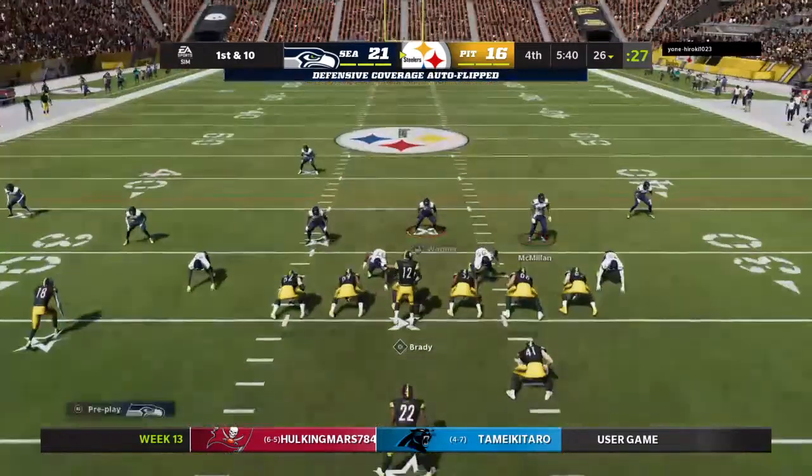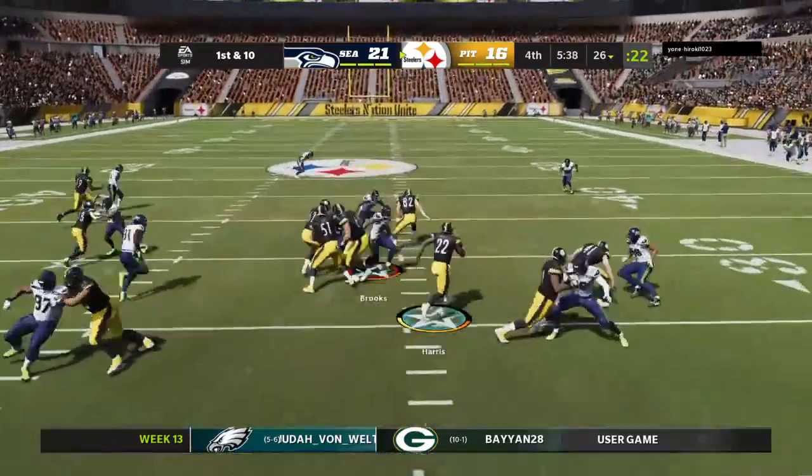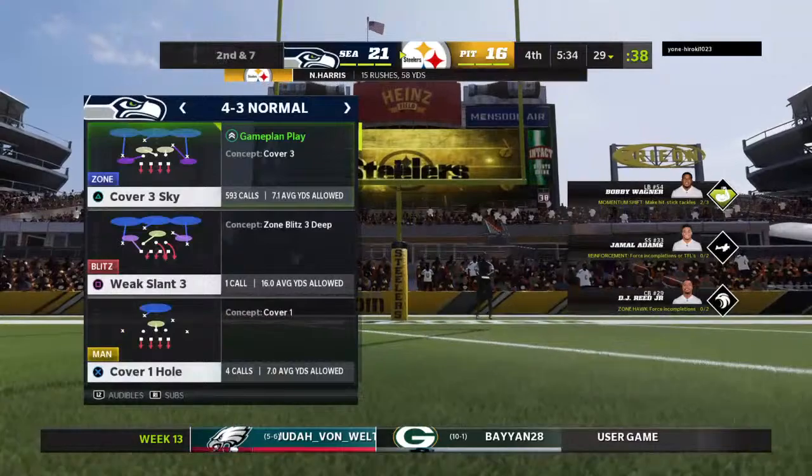The Pittsburgh offense at the line to start their next drive. And now they'll look to answer working from behind. And remember, this offense has sputtered yet to score here in the 2nd half. They'll need to change that here.